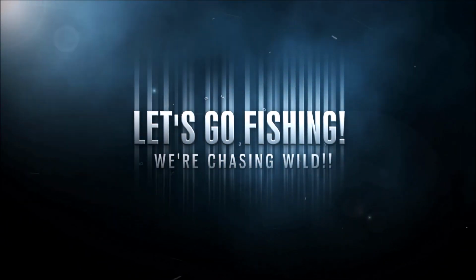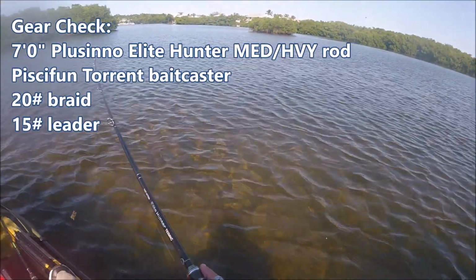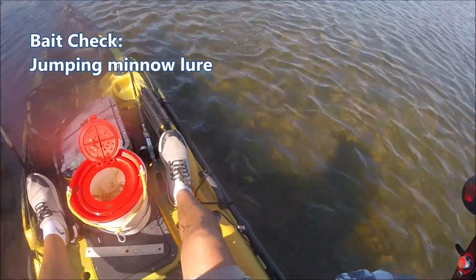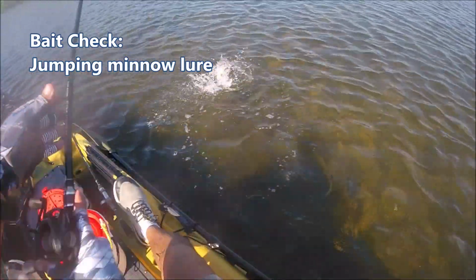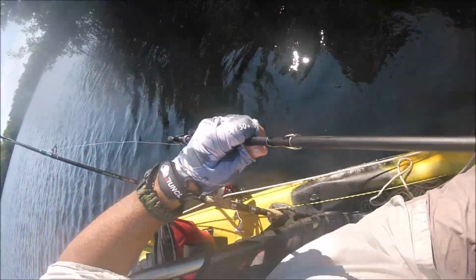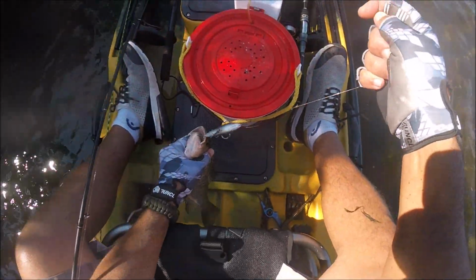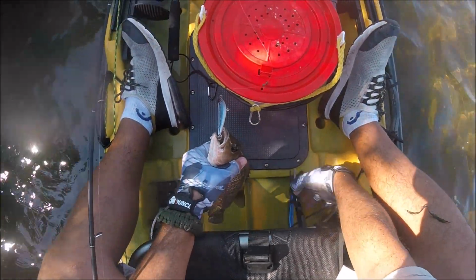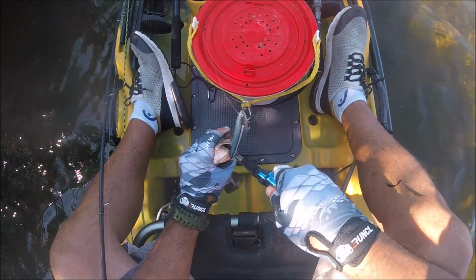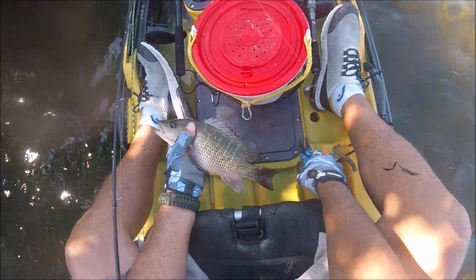Stay tuned, let's go fishing South Florida. Definitely hooked up on the top water. Dude, big snapper. Big snapper. What? That's what I'm talking about. Dude, he choked it. Look at that on the top water lure.